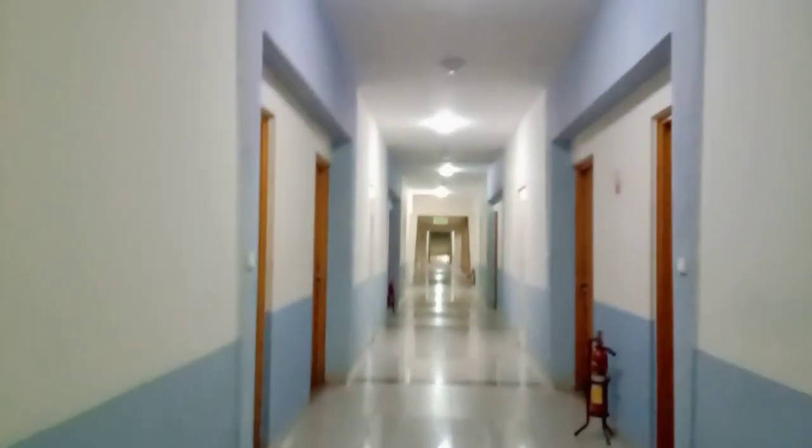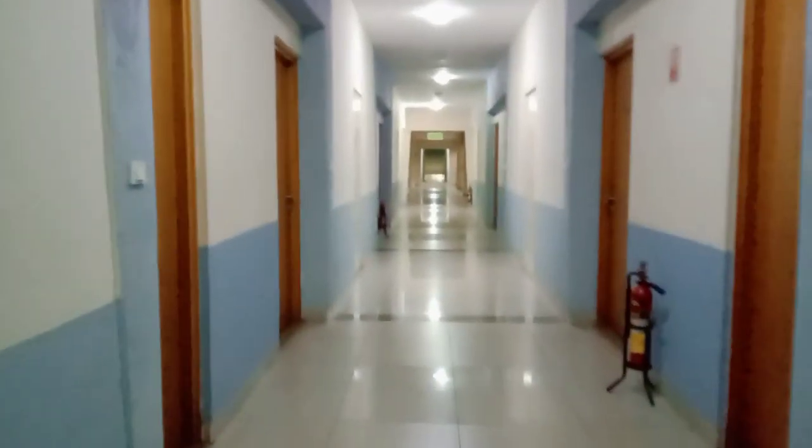Here in each block they have provided this Aquaguard. This can give hot water, cold water, and normal water. Okay, this is the room type. Basically it is front and front, this type. Yes, this is the sofa, and this is the first floor. Okay, you can have so many rooms, so let's explore how the room is.